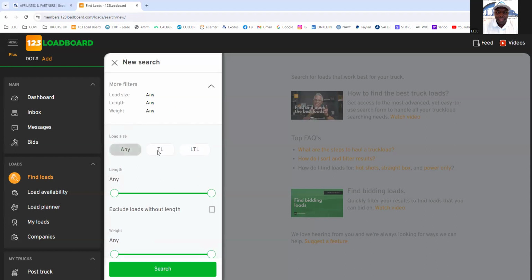And then the load size, we said any, but you can say a truckload or an LTL. LTL is less than truckload or partial. And then TL is truckload, which is a full truckload. All the pallets fill up the space in that trailer.